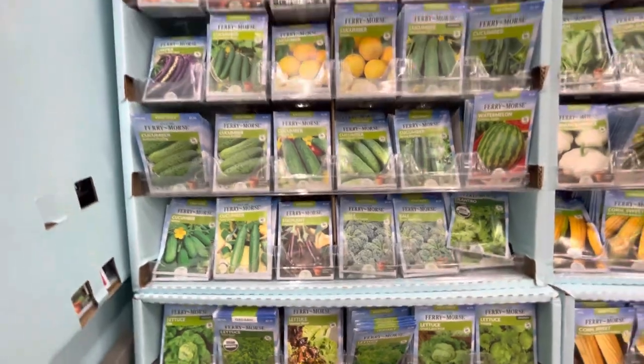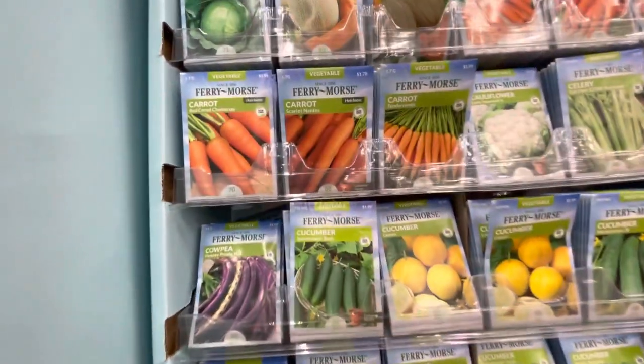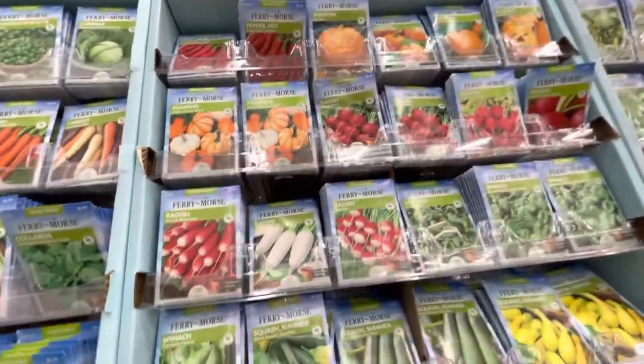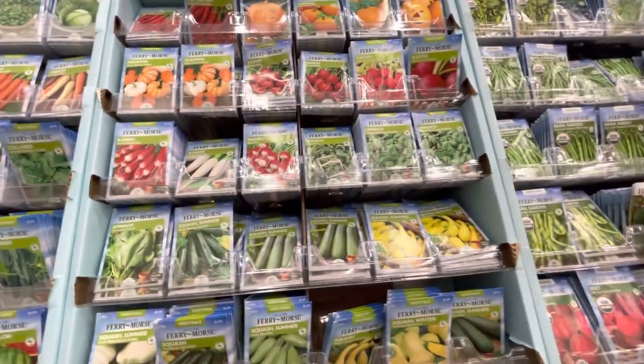So I'm just going through the list so you guys can see them, how much they cost, and you can grow your own. Look, Sophia, they got red peppers. They got pumpkins with a happy face.